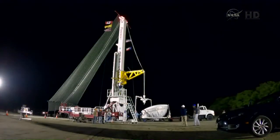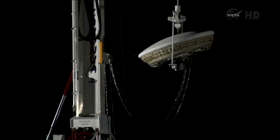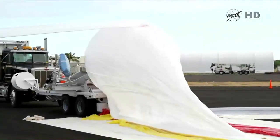This is the night before, on June 27th. We had to come out the night before to get the vehicle set up, bring it up on the tower. Here it is being hoisted up on the launch tower. This tower is used for the balloon to pull the vehicle off.